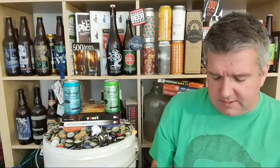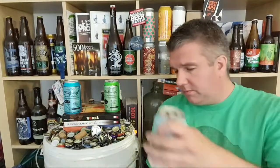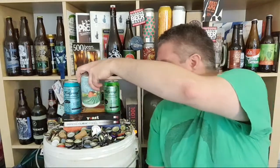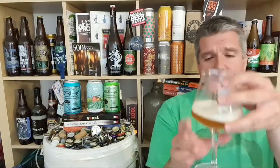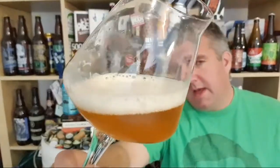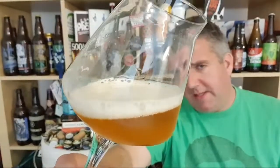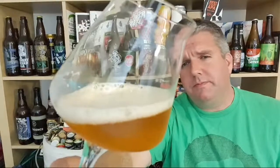Fill the glass down here. See what it's like. Great looking can though. 330s. I'm all for 330s. Too many 440s. So beer in the glass. You can see in this one it's a bit clearer, still a little bit of haze to it. Colour wise, like a bright copper. Slightly off white head.